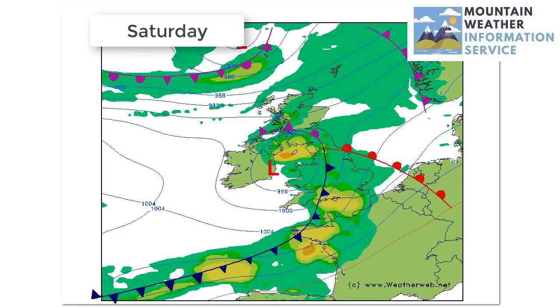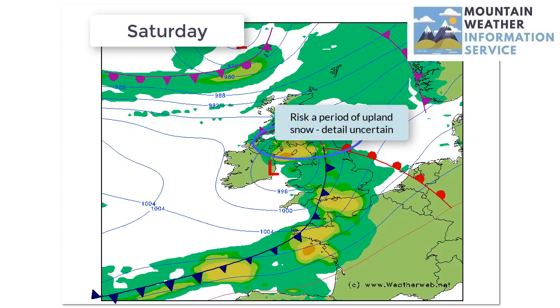Here's the complication then into Saturday. This area of low pressure that's moving in from the Atlantic, and the centre of it to track somewhere across England and Wales. The exact track open to a bit of question, but on its northern flank the scope for some snowfall widely across the hills, possibly down to some lower slopes in places. The southern uplands, maybe into the southern highlands, perhaps even the lakes and Pennines if the low tracks a bit further to the south, so one to watch there.